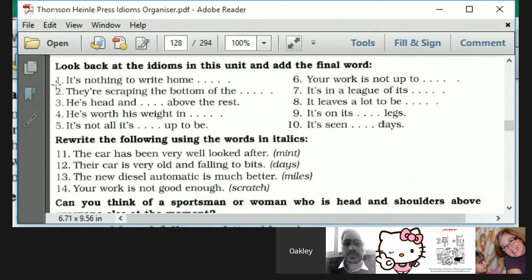Very good. Number two, Mustafa. They're scraping the bottom of the barrel. Okay, no more choices to be had. Anna, number three. His head and shoulders above the rest. Yes, very good. Superior to other people.